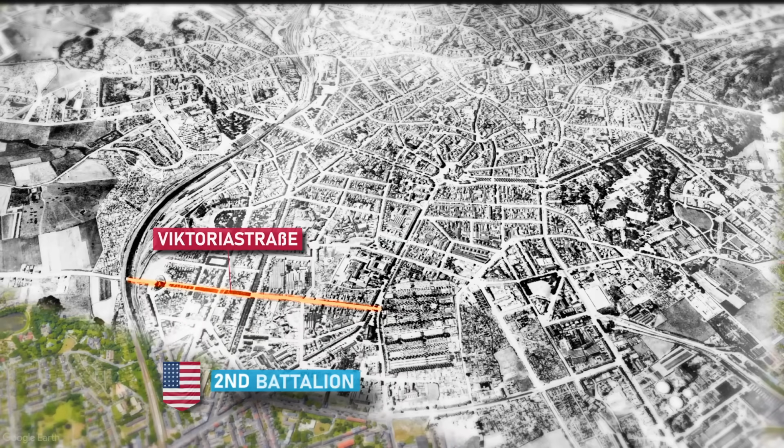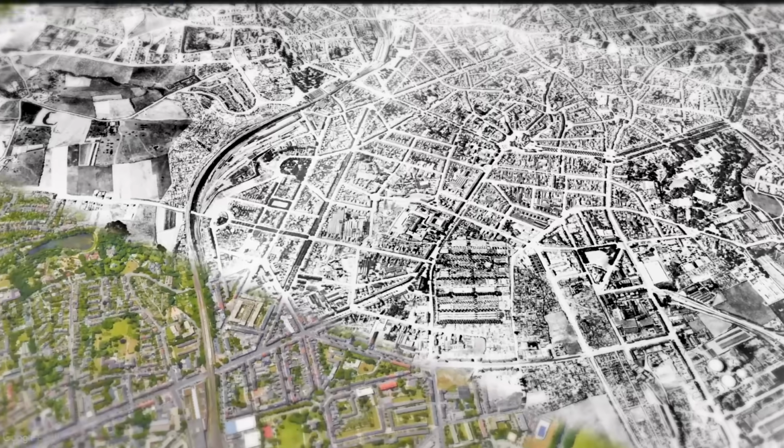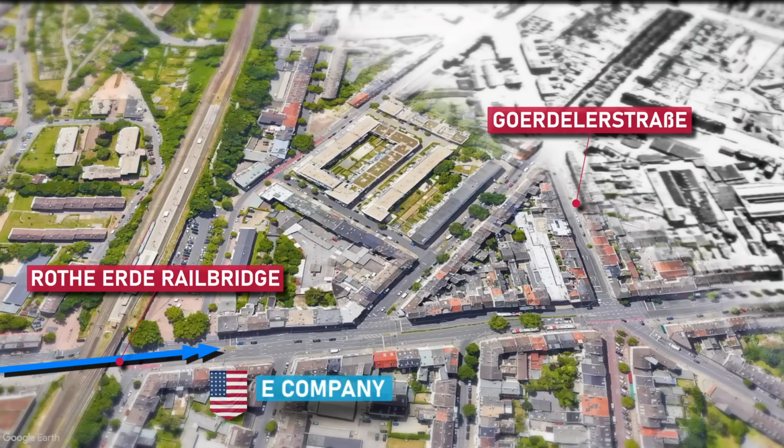While the fighting was over for them, there was still more to come for the Americans. By the end of the second day, 2nd Battalion had reached Trierer Strasse, whilst the 3rd Battalion reached the edge of Farvik Park. But how exactly did the men of the 2nd Battalion advance down these boulevards and side streets? Using incredible film taken during the battle alongside contemporary footage of the same ground, we can analyse the tactics used by Daniel's men in detail.